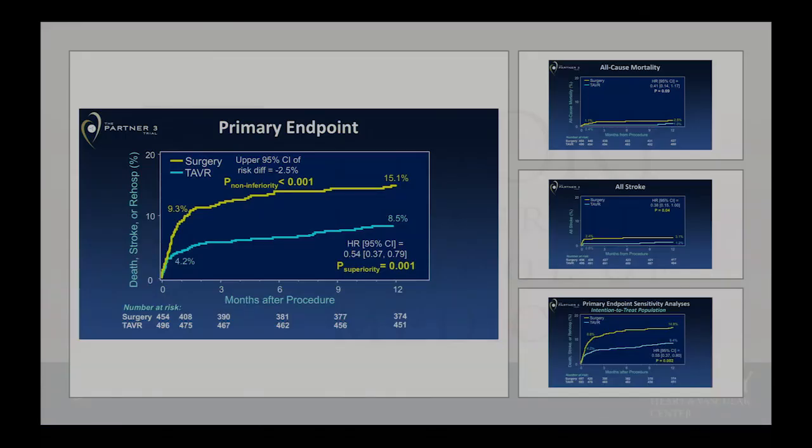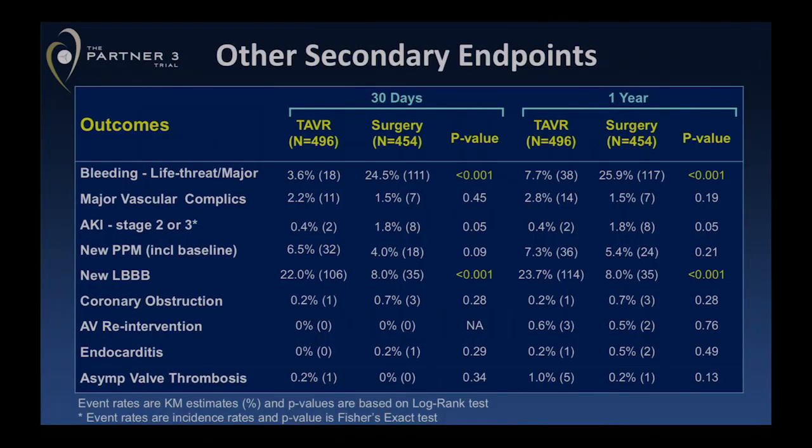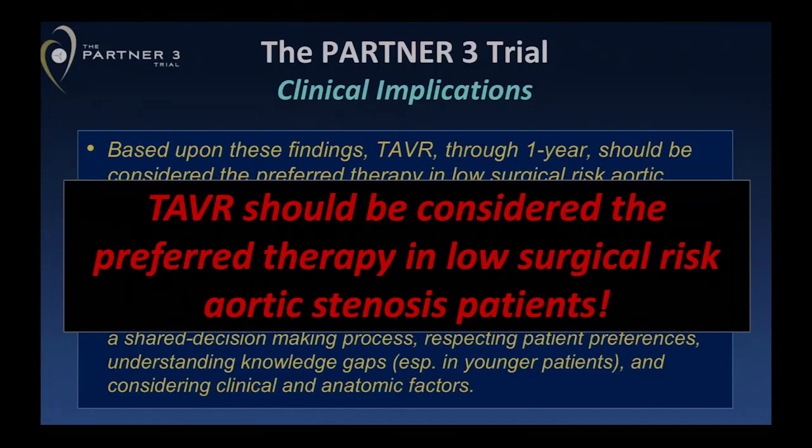However, what they found was excellent results with superiority of TAVR to surgery in terms of their primary endpoints of all-cause mortality, stroke, and rehospitalization. Of their secondary endpoints, again, non-inferiority or superiority for TAVR, with the exception of new permanent pacemakers being 6.5. They did show more patient prosthesis mismatch, the other PPM, in the PARTNER trial. At the conclusion of the presentation, it was the presenter, Dr. Marty Leon's, statement that TAVR should be considered the preferred therapy in low surgical risk patients with aortic stenosis.